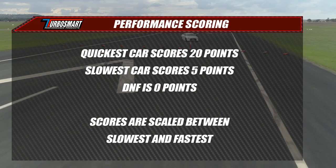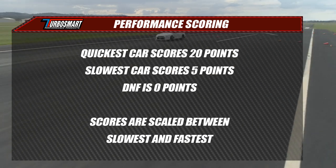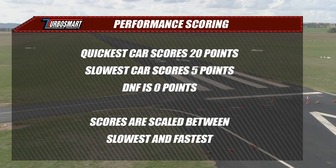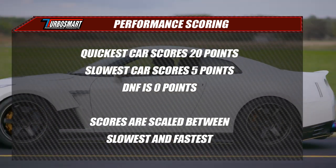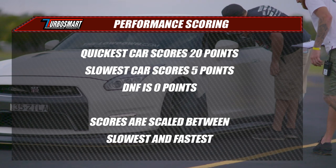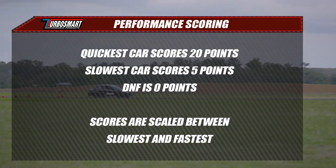Lap times, ET and mile per hour are worth 20 points each out of 100 and are scaled, with the top car getting the maximum 20 points and the slowest getting 5 points and the rest scaled in between. So now you know the criteria, let's take a look at the contenders in no particular order.